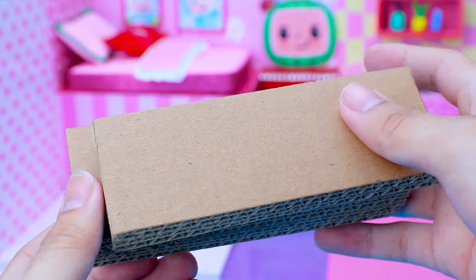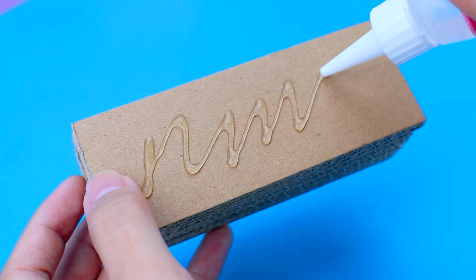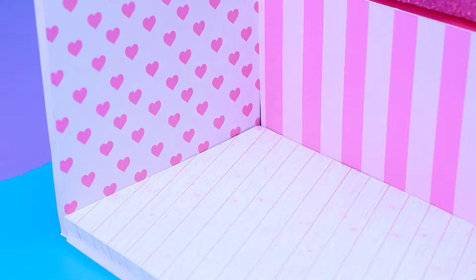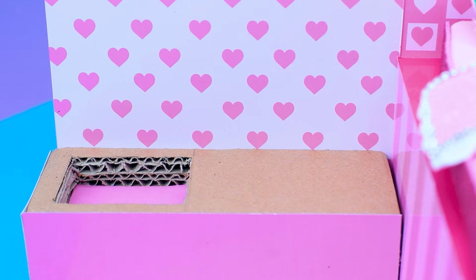Kitty can cook and organize parties when she invites her friends to come, using Foamex to make the kitchen cabinet. Covering it with pink paper.